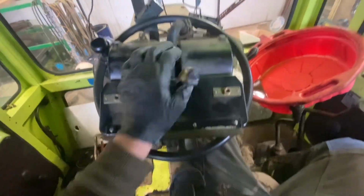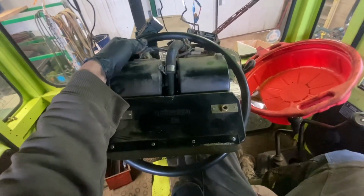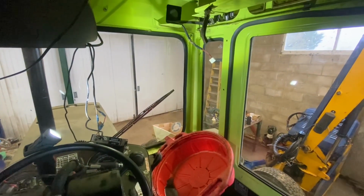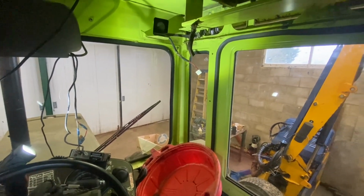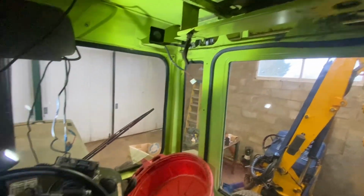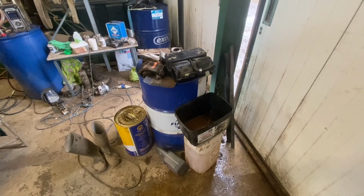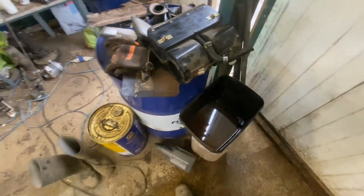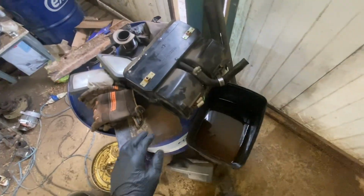I can put a battery on it, make sure everything works, make sure both motors work, and obviously flush it out while I'm at it. So I just put a bowl under there because there was a bit left over of the antifreeze. So I think I've got everything in bits now. Right, so I've set this up on my shift workbench.